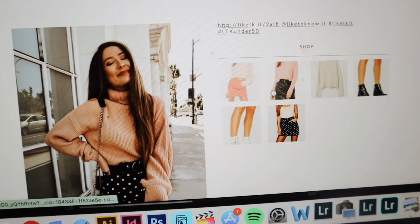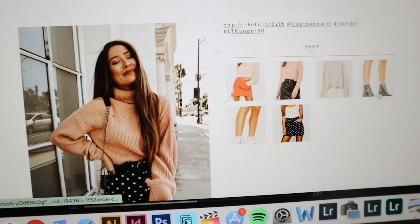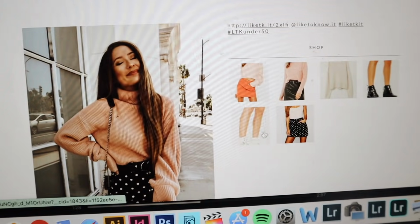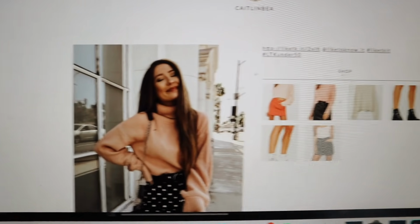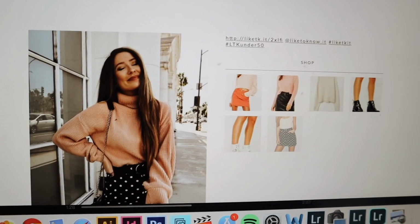So you can see I posted the sweater, the skirt, the shoes I was wearing that day in two different colors. If you just click that item, for example, it'll bring you to the site where you can buy that skirt. Super easy. Those are just a couple different ways that you guys can shop my Instagram.